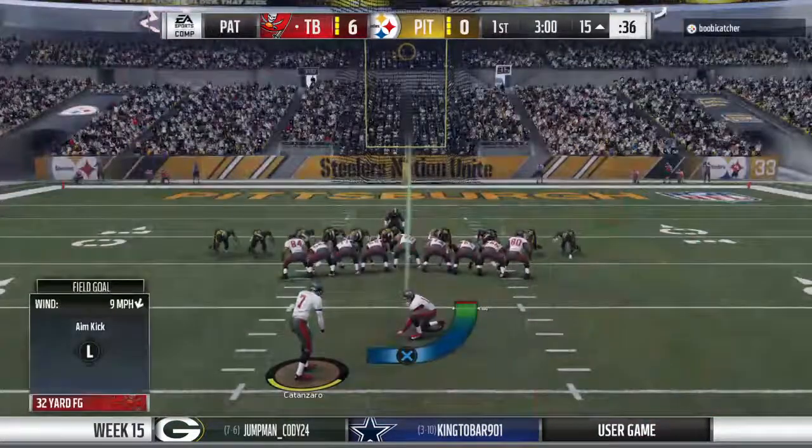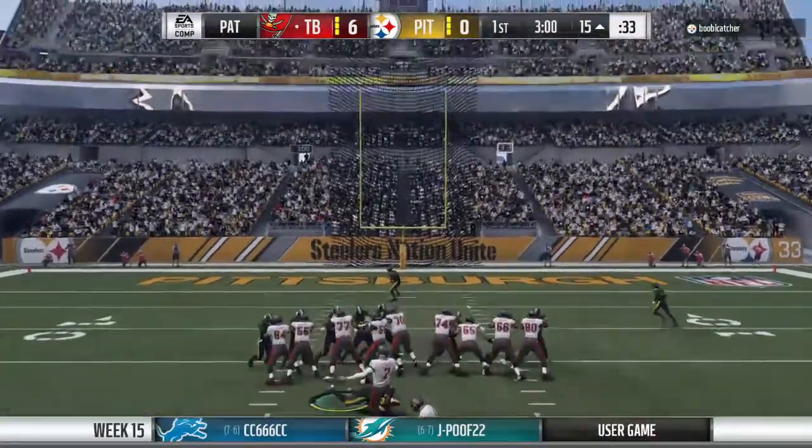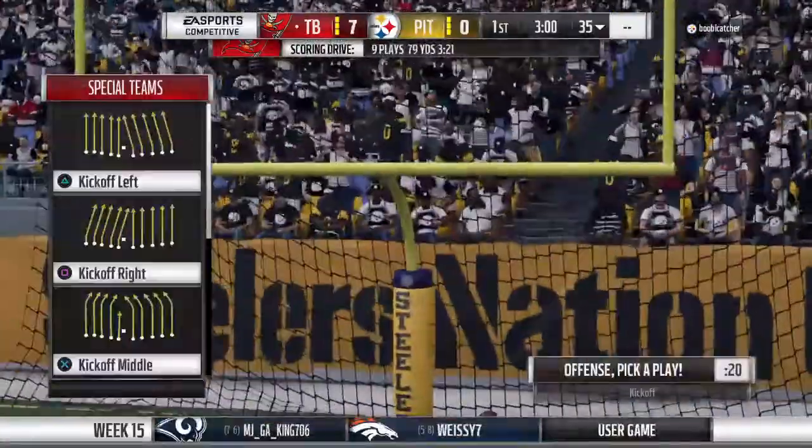His 11th touchdown of the year. And the Bucs have taken a first quarter lead. And that one gives the Bucs a 7-0 lead.